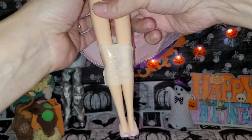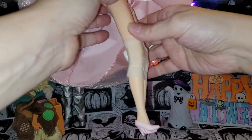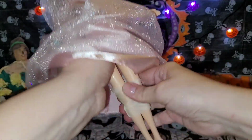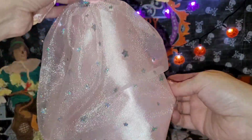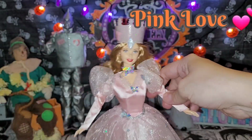She even has her shoes, which always fall off. And look, they never took this stuff off, the stuff holding her knees together, which she does have, oh, bend and snap knees. But that's preventing me from doing it. So we'll just leave that alone for right now. But look at this dress. Oh my God, it's so pink. I love, love, love it.